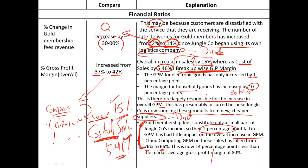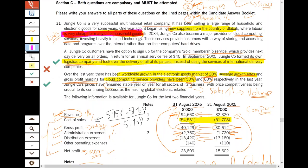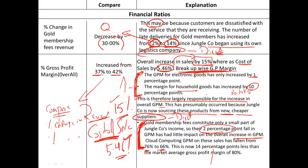And these two are the reasons for the increase in GP margin. Now, if you see the scenario, it did mention that for cloud computing, the average gross profit margin is 80%. This means you have to compare with the sector. You can't leave this, okay? So the cloud computing gross profit margin is 80%, but ours has fallen to 66, which means we are 14% below the market in the cloud computing area, where we need to investigate.